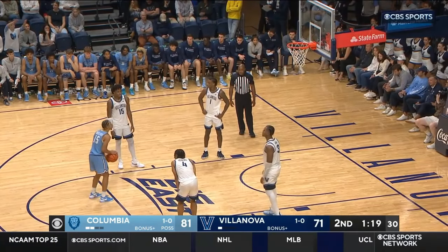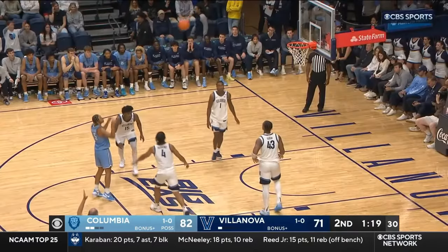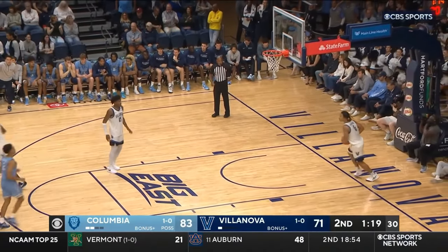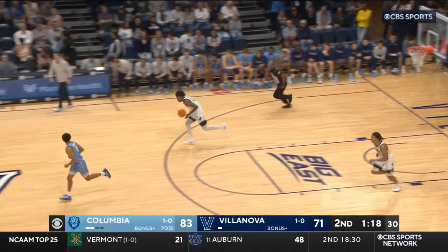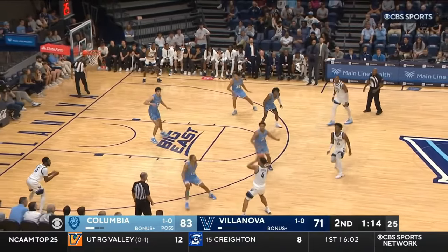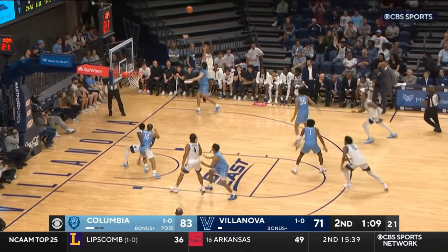119 in, but for Villanova, I imagine some focus on the defensive end. 54% they shot, 7 turnovers. I said it before, it's hard to play better offensively than Columbia played in this game. Rubio De La Rosa, 8 of 8 from the free throw line now with 20 points for Columbia. Time winding down for Villanova.